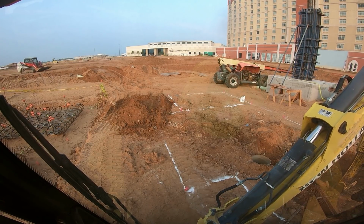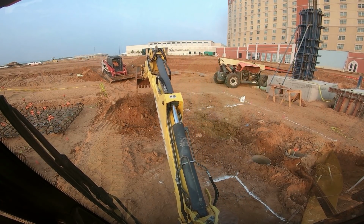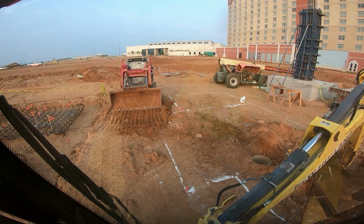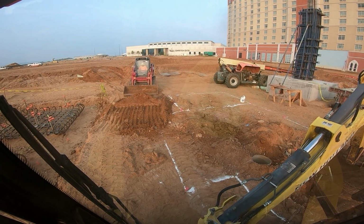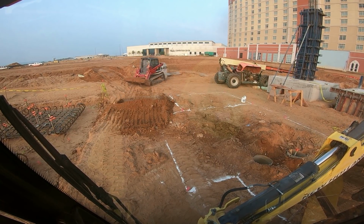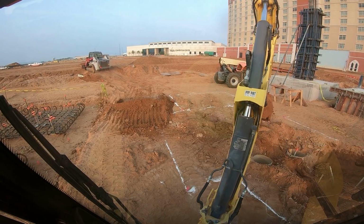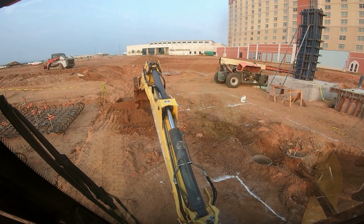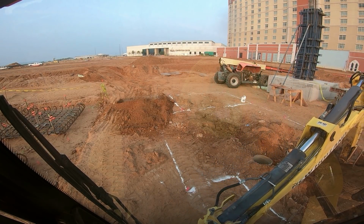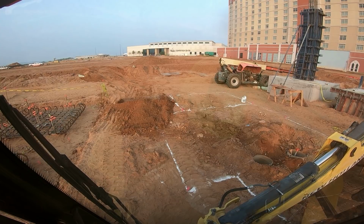Sometimes you just don't figure stuff out till you get started, and then you figure it out. Excavator would probably be better on this one, but we can dig it with the backhoe. Kind of got to dig down around the concrete piers. But it's all sand, so it's easy digging. This could be a nightmare if it was harder dirt. It ain't bad.